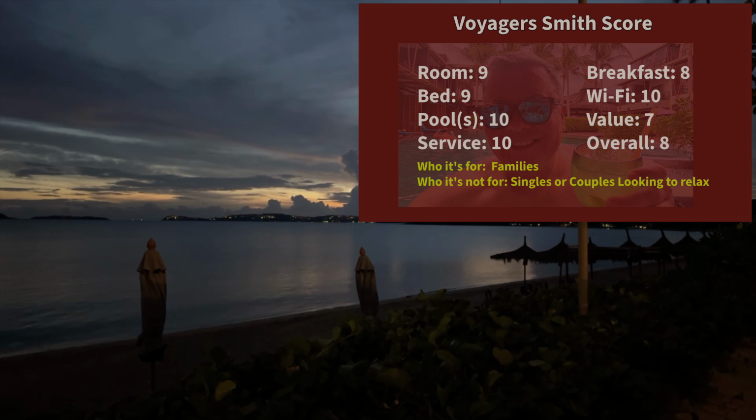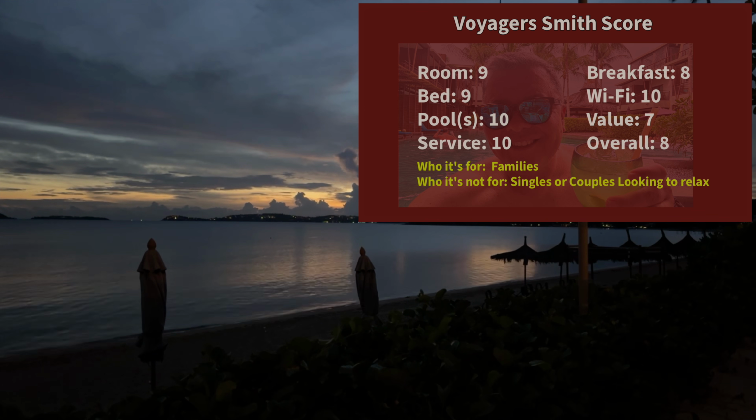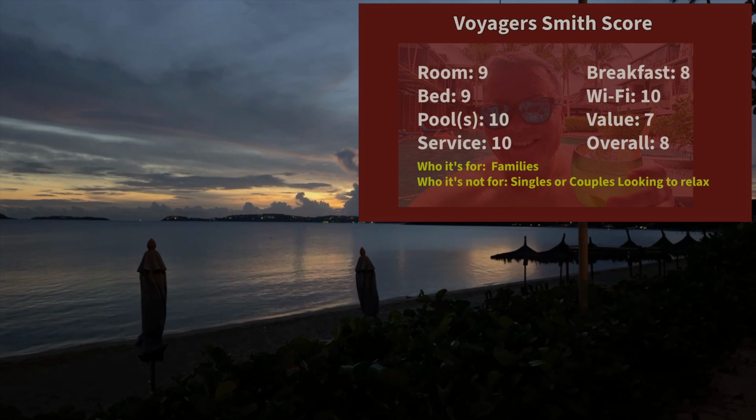The pools were nice, 10. Service was great, 10. Breakfast was an 8. It's not the best breakfast buffet I've ever had, but it's pretty good. Wi-Fi was strong. Overall value, I'd say 7. It's a little bit pricey. I mean, the second hotel we stayed at was the Prana Resort, and it was about $50 less a night, and it included breakfast.